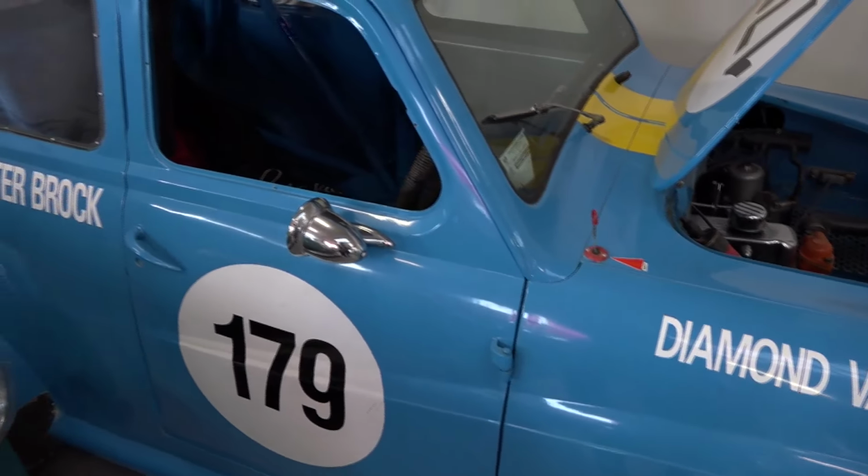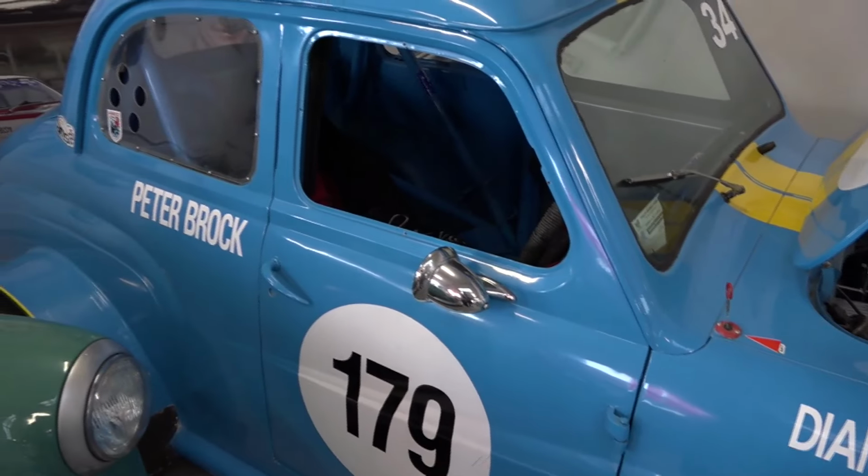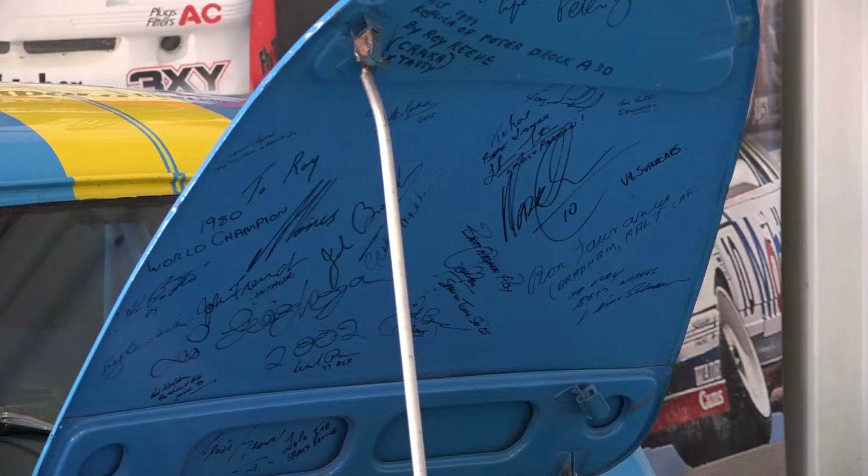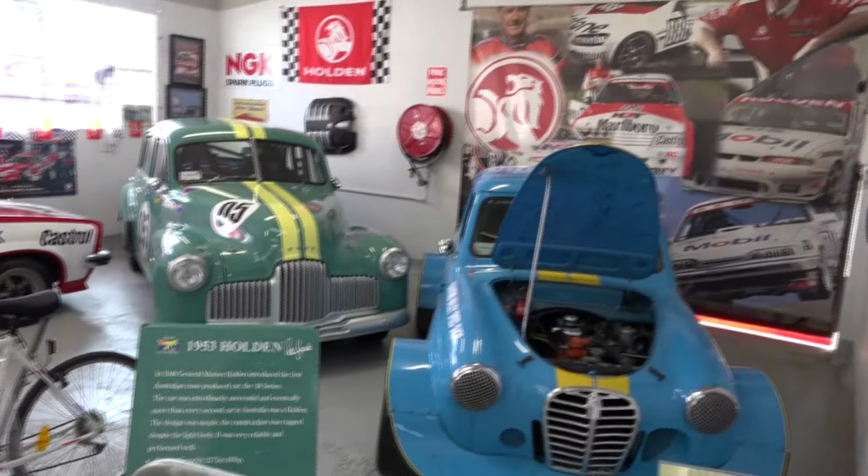Yeah, Austin A40? A30. I think it is an A30. Wow. There wouldn't be too many Austin A30s getting around like that. I love the signatures up under the bonnet as well. I think that's very, very cool. Isn't it? Yeah. Wow. Okay.